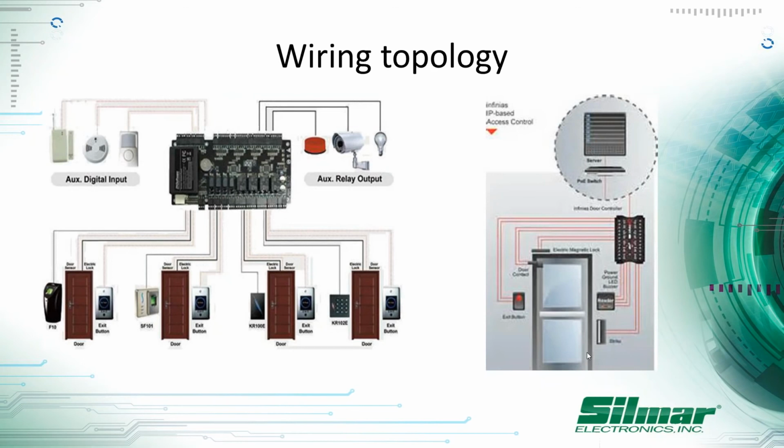This kind of delves a little deeper into that and where the cables go. So as you can see on the left-hand side, there's a main controller, and that main controller has inputs, outputs, and then the actual doors themselves. So the aux digital inputs, as you can see on the top left, can be anything, from a PIR, motion detector, any kind of input that you want to activate or to make the system do something. You can have the system where if it sees an input from a fire, it opens the doors. The inputs are there for a lot of different things, but just to give you an example of what some of them might be used for.